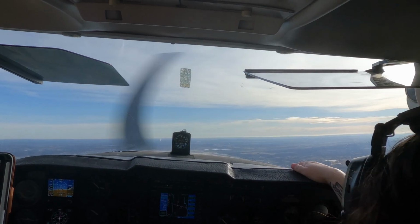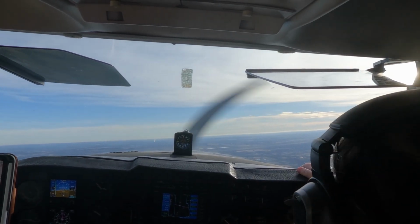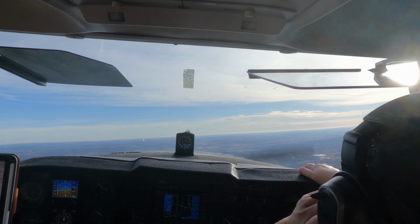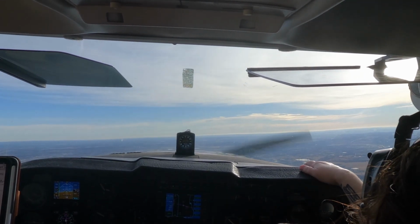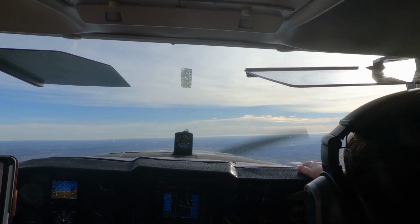Observation 1529 Zulu. Wind calm. Visibility 10. Sky condition clear. Temperature 04 Celsius. Dew point -01 Celsius.